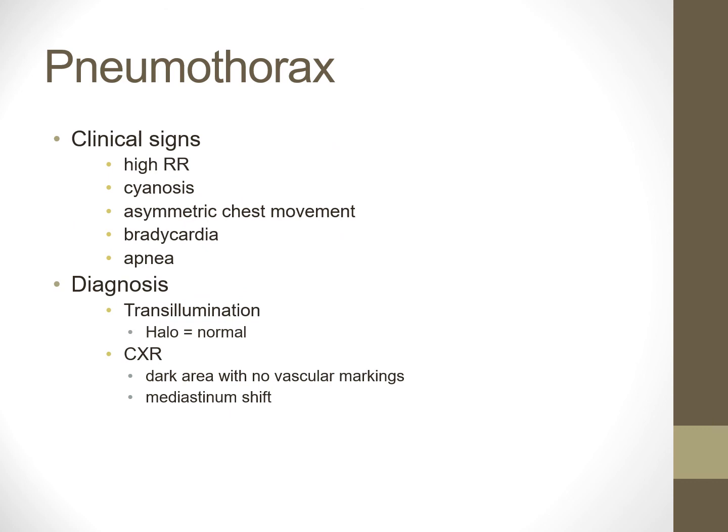Clinical signs: high respiratory rates, of course, if they develop it. Cyanosis, of course. The chest wall will look a little bit like a pendulum. You'll see the asymmetric movement between the chest walls of the right and left side there. Of course, they'll brady down and they'll stop breathing. Babies tend to shut down, right? They'll brady and stop breathing.